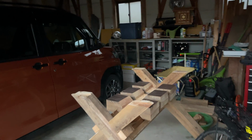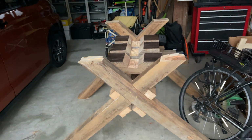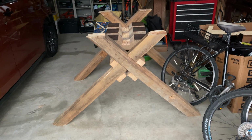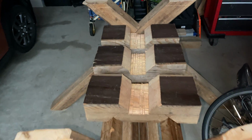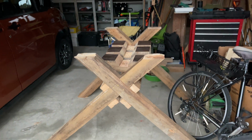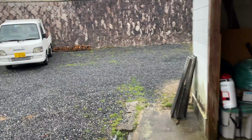This is what I got thus far. Pretty excited about it. There's another video of this coming up soon. There are some little modifications. If you have seen any sawhorses online, this is my own unique, and quite frankly, I think a better version. I'll explain what these blocks are later on and why it's flat. But basically, I'm making it a multifunctional sawhorse to include a table, like a removable tabletop, so I can work outside when I need to.